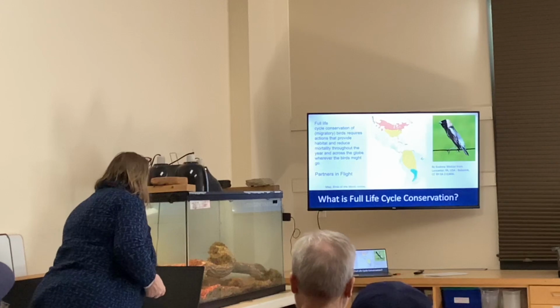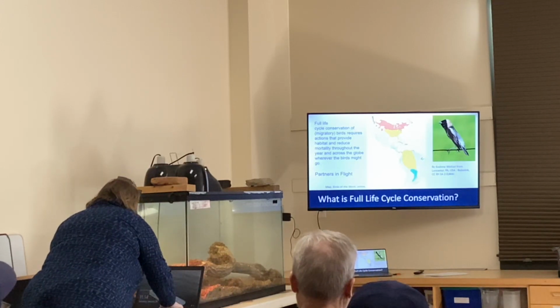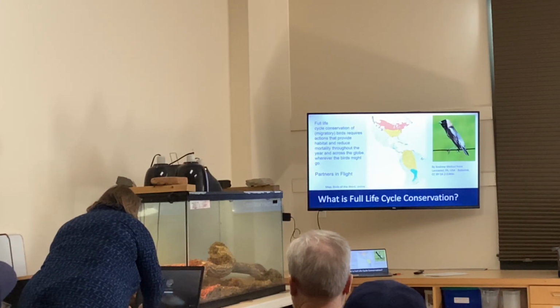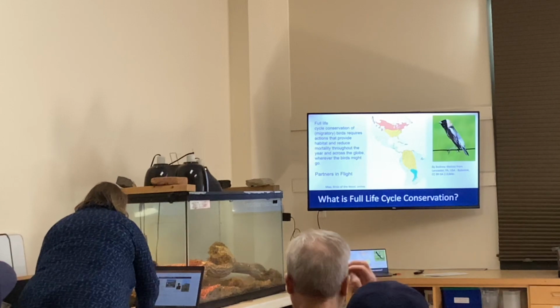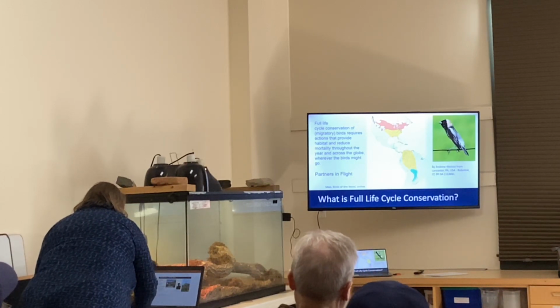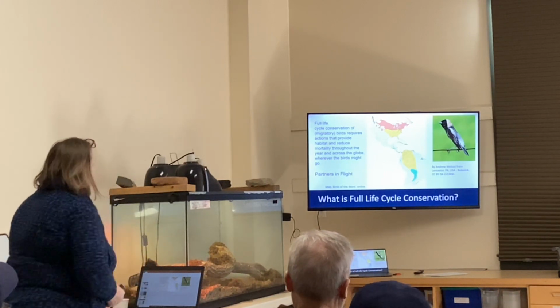So what's full life cycle conservation? Full life cycle conservation, Partners in Flight really kind of put this name on the map. Partners in Flight works with land birds primarily. They don't do work with seabirds. But we can steal this idea from them.